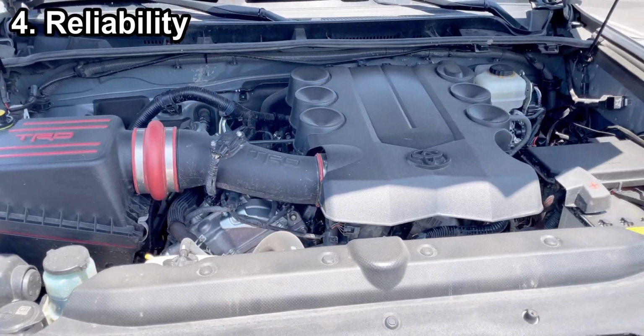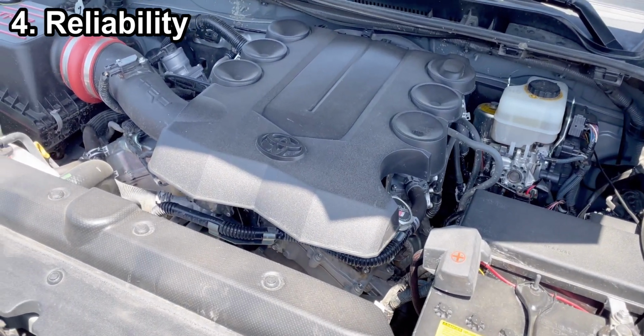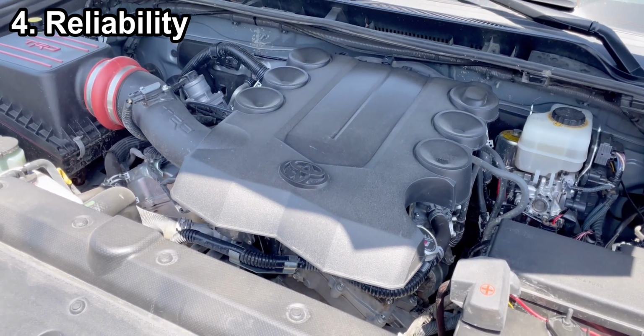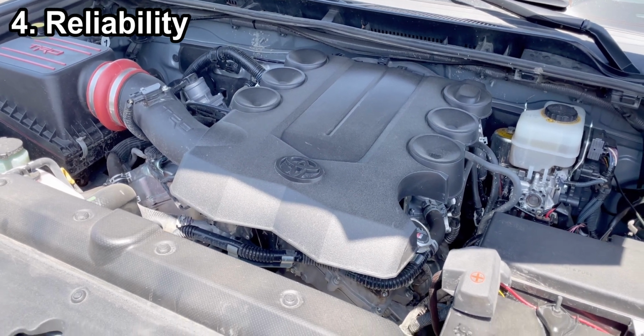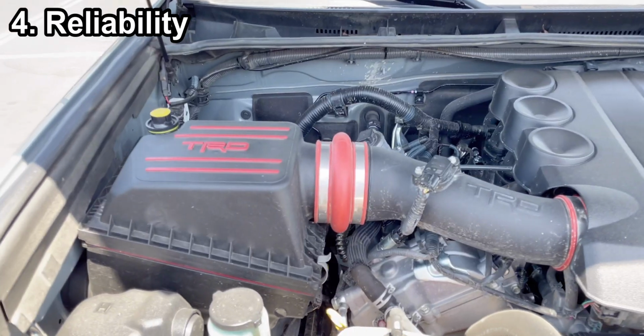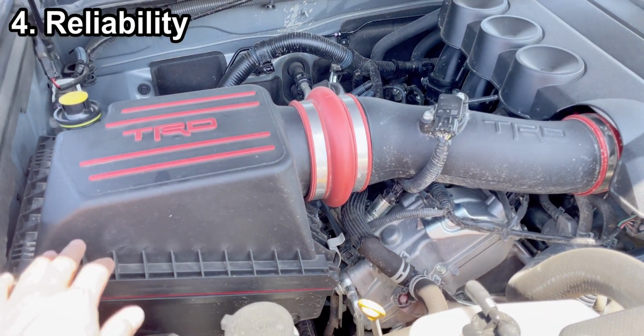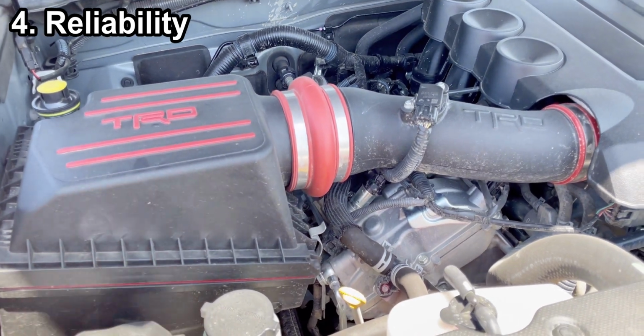Another reason is this engine, or all these components, it never breaks down. So dependable. I have 60,000 miles right now and I've had absolutely 0 problems. I've never been to the mechanic for any reason other than oil change and air filter change. And after I changed to this TRD airbox, I clean them on my own, the oil TRD filter.